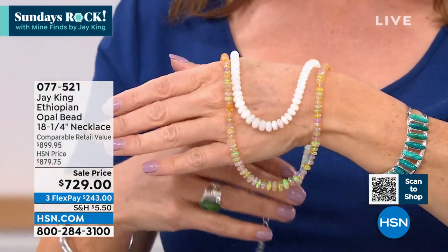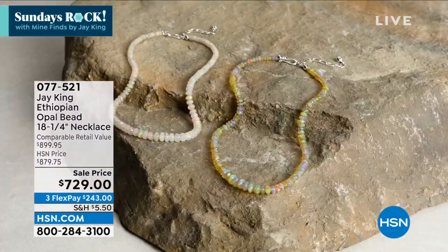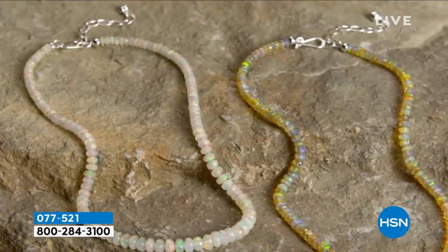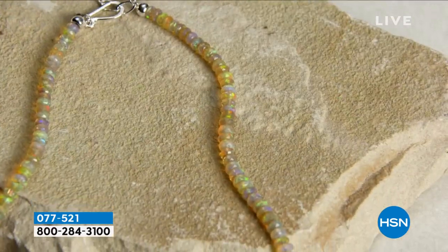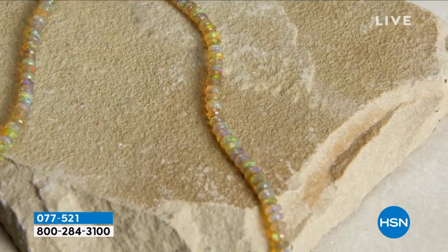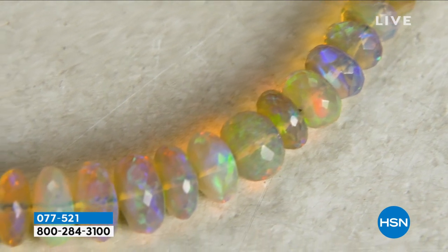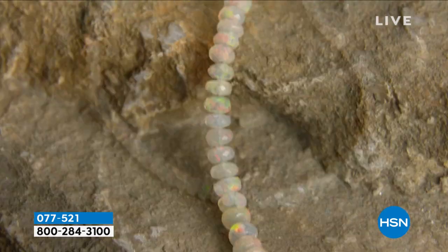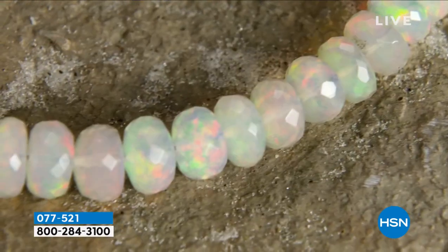Well, I want to show you a little video that's going to share the most spectacular play of color that you will find in these next two necklaces. Now, we have a very special opal opportunity for you. One is the frost that you see, a little bit whiter and brighter, and this is the honey-colored opal. Jay, just give us a moment and tell us why this necklace is so special and near and dear to your heart. Okay, well, number one, this is Ethiopian precious opal.